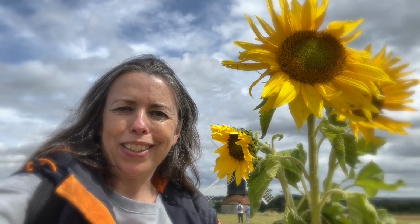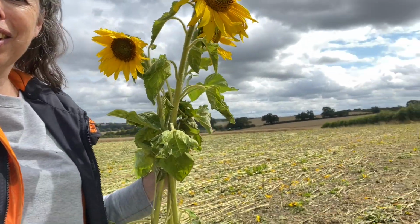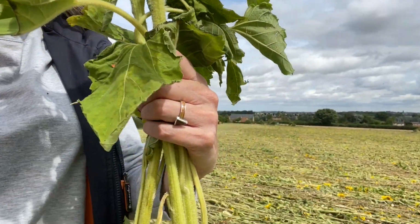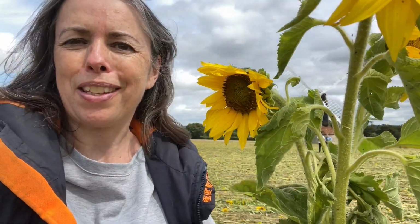You might be wondering why I'm standing here with 3 very tall sunflowers. But rumour had it they might not be still standing this morning, and as you can see there's slight carnage everywhere because the farmer has cut all the sunflowers down, and these are just stragglers that are remaining. So I'm here taking pictures of dead sunflowers, but a really cool windmill. So not completely wasted. But how tall are these guys?